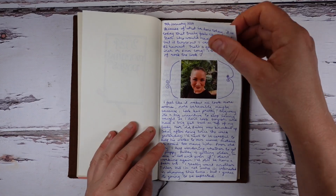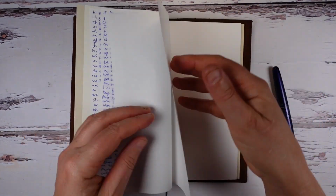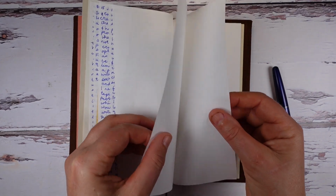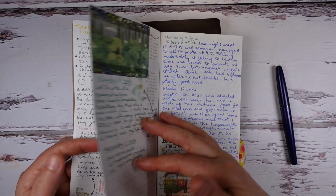On the lightweight paper, again there was no bleed, including from the Fudenosuke brush pen, but ghosting was increased compared to the standard weight paper. The ghosting isn't too unpleasant or distracting and doesn't interfere with reading the text on the page. Some people just love the lightweight paper so much they're willing to overlook the ghosting.